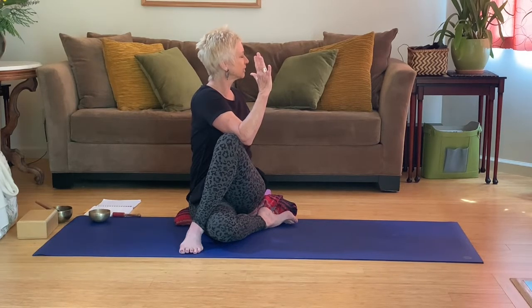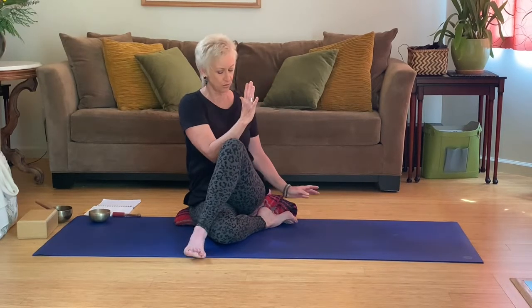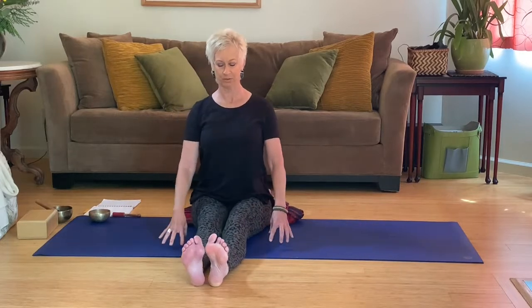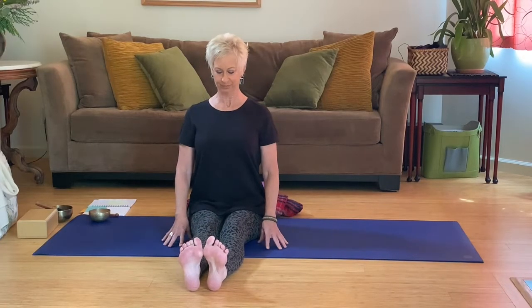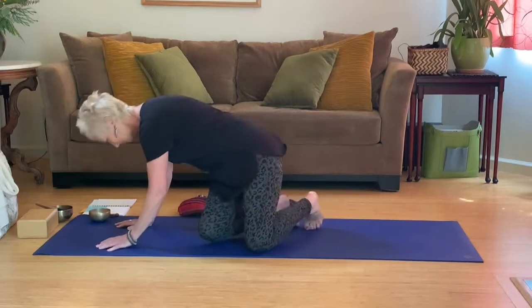One more inhalation. On the exhalation, slowly coming out. Legs straight, your choice if you want to walk your fingertips forward. Alrighty, and then walk your hands back if you were in forward fold. So now we're just going to come into all fours, come around on your all fours.